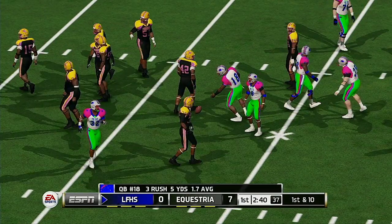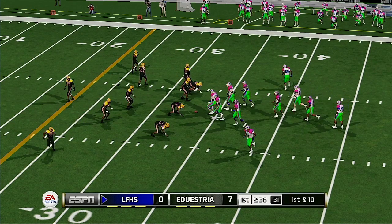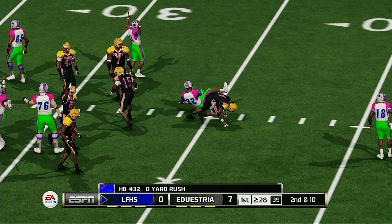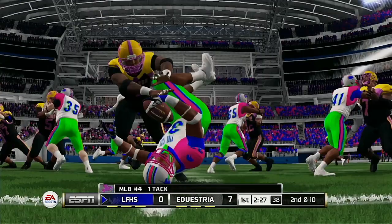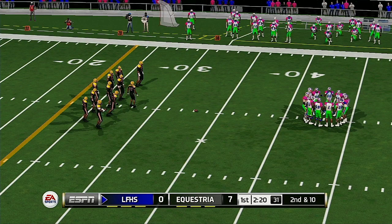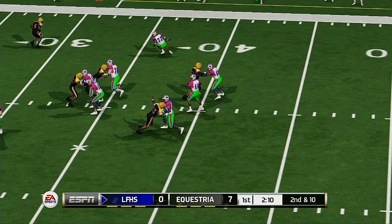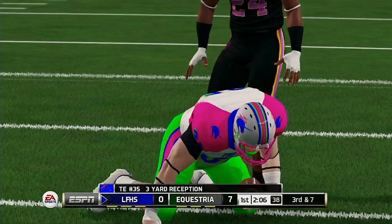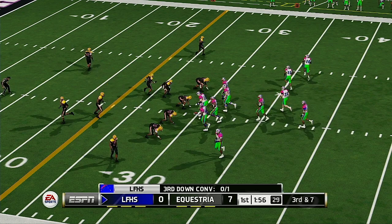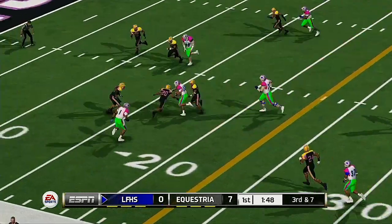Yard line. Even if you're pulling for the other team, you've got to just admire this guy's speed. He is special. From the 33-yard line, first down. He's tackled at the 23. Slings it. He's at the 20.